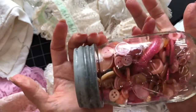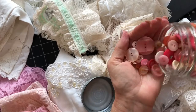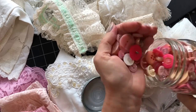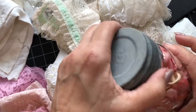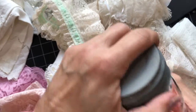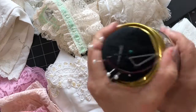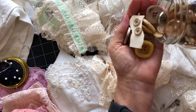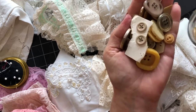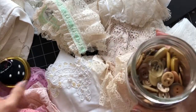And these, there's a lot of really super old buttons in here. I mean, they're gorgeous. Old. I got these for $4 for this whole bag of buttons. And I like them because they were already separated. And then they had tons of them. And then here is the bunch of the kind of creams and the beiges and the browns. Just gorgeous old buttons.